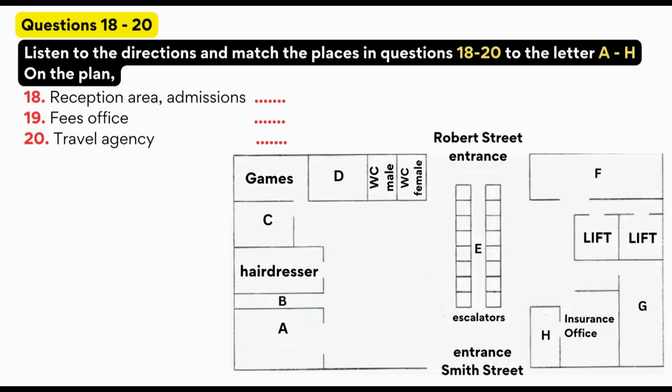I'm sorry, Vijay. What were you saying? I wanted to know what else I had to do. Oh, of course. Please go to the building on the other side of Smith Street. I want you to go to the reception area first. It's just inside the door on the left as you enter from Smith Street. Give them this form. Okay. Do I pay my fees there?